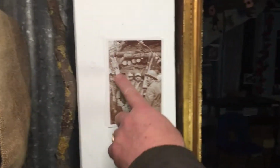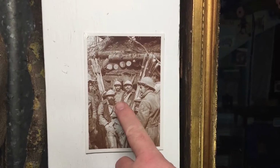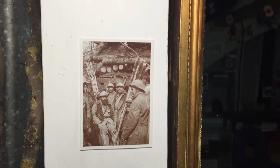And here, there's rockets in a French trench, and they'd use the rockets to call up artillery support, you know, different colours, this kind of thing. So a bit of semaphore, but not with flags.